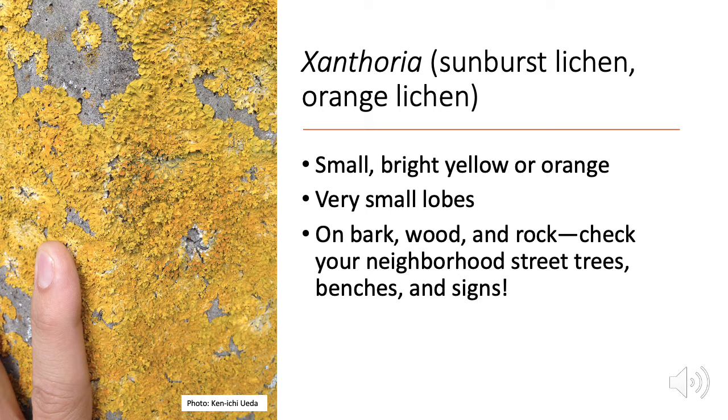Xanthoria mostly grows on bark, so check those street trees and fallen branches. But it's also pretty common on other structures like wood benches and fences and fiberglass signs. It doesn't usually grow on rocks, but will sometimes, like on gravestones.